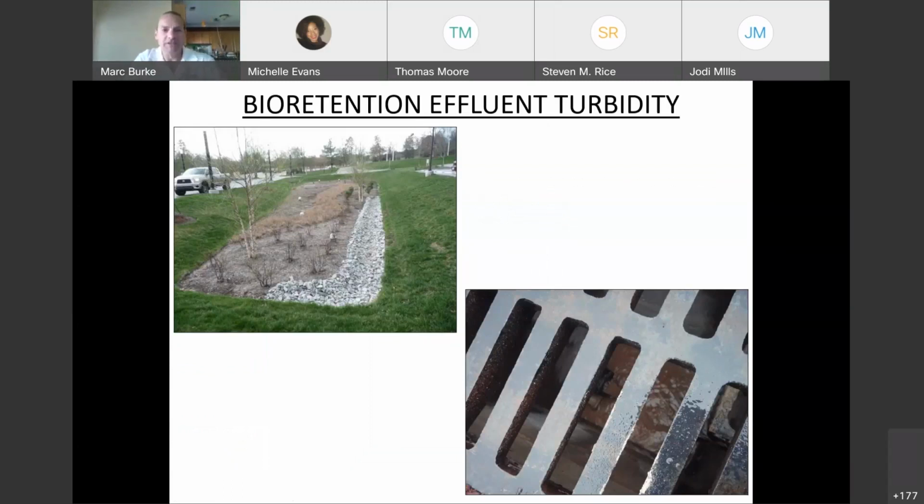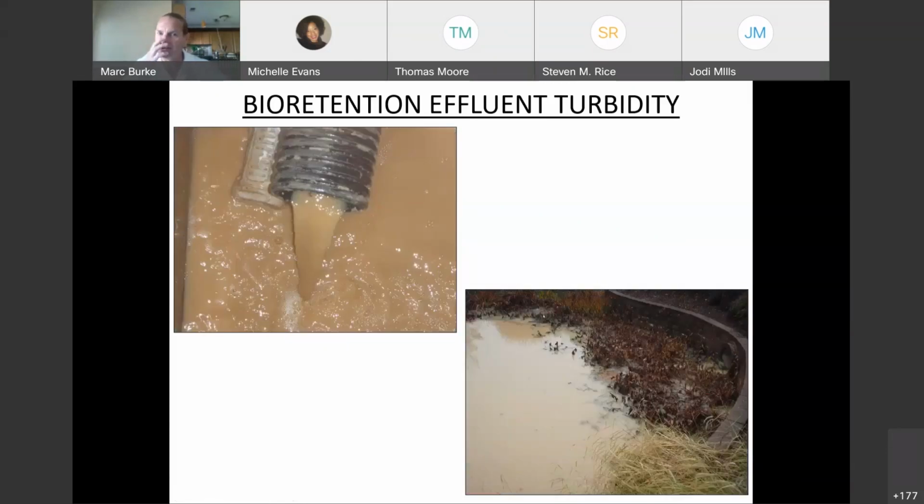Cool. All right, so this is a project. If you look here, this is a great looking fire retention. No problems at all. And then unfortunately, this is the outlet discharge from this particular device, and it looks like chocolate milk. So there was a turbidity issue here.